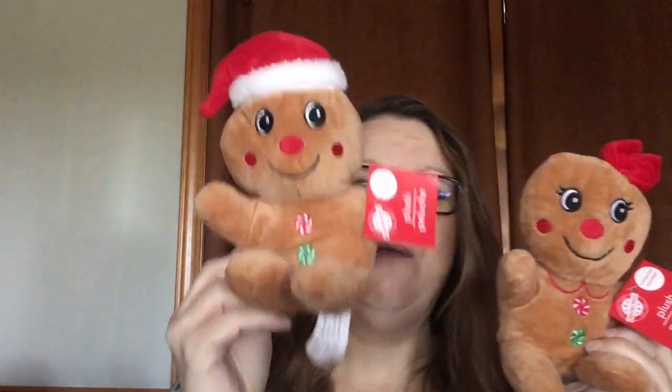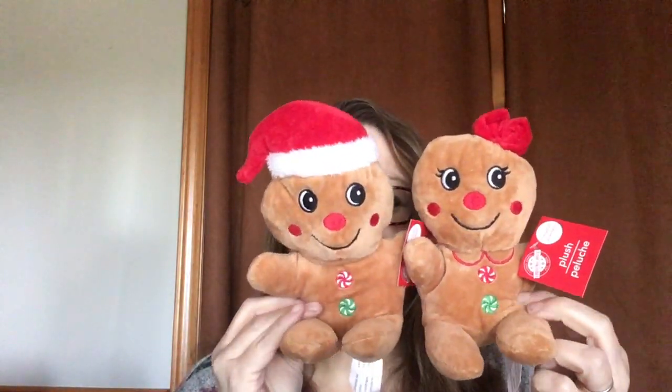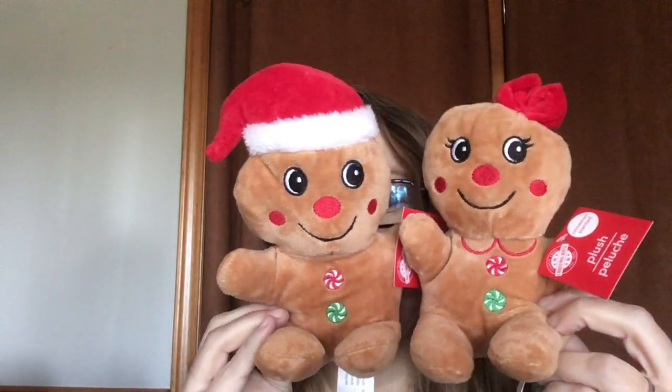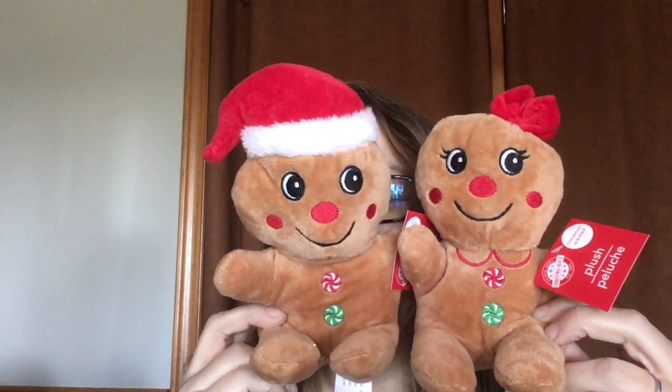So they're just so sweet. Another great find. Too adorable. Look at gingerbread girly and boy. How sweet is that as a little couple? And yeah, they're just doing so good with Dollar Tree plushies this year. I love them.